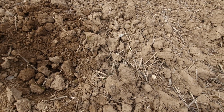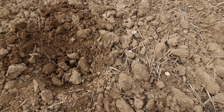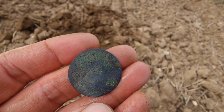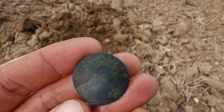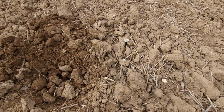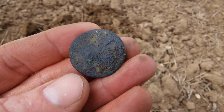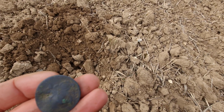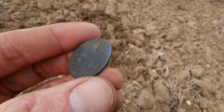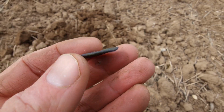1774, late 17. Is that, who's that going to be? Don't know if we got a bust or not. Is that George III? No, it's not a George III, is it? It might be a William III. Not sure. I can't remember. I'm not very good with remembering monarchs and dates. So 1776. Hopefully when that dries out a bit, I'll be able to see a bust. But yeah, not sure on that one, guys.